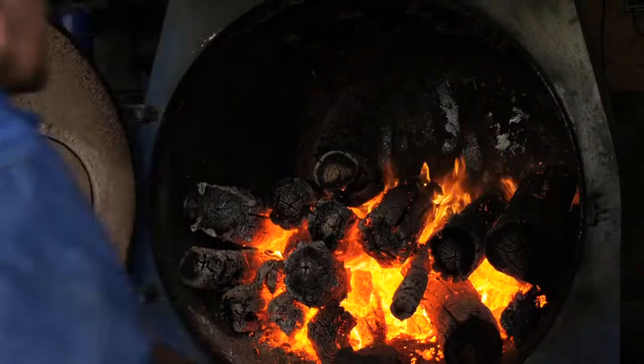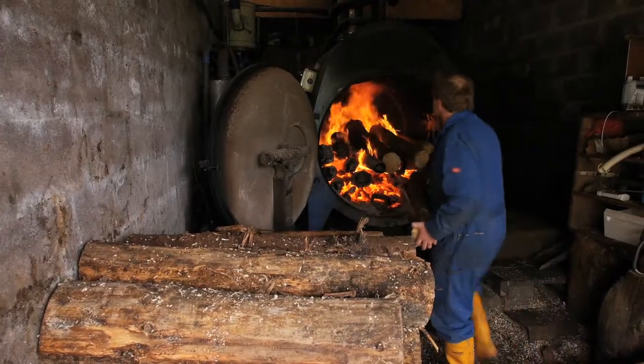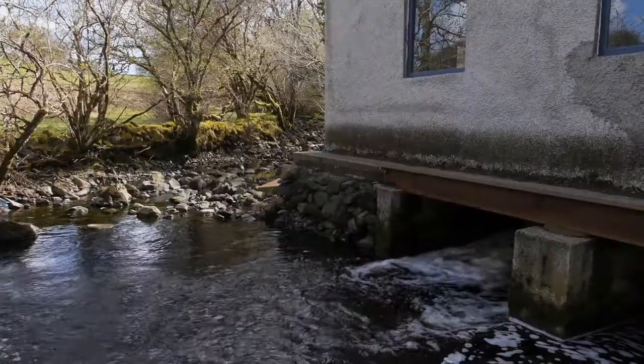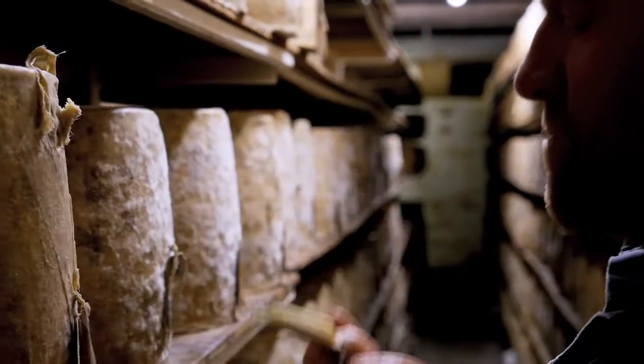We use all renewable energy, so that's for us, we want to be sustainable. So we've got our own little hydro in the river. We produce all our own electricity for producing the cheese. It's a totally self-contained place to live in, where we produce our own food.